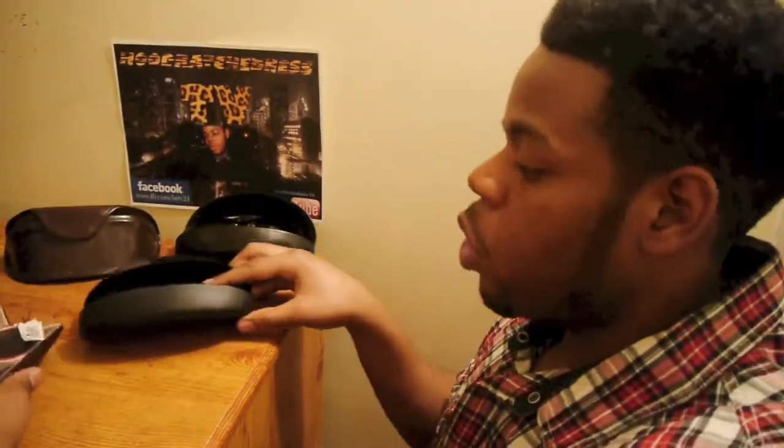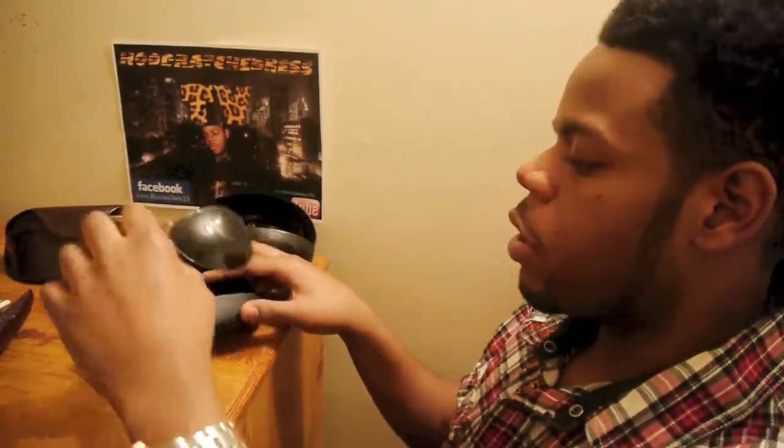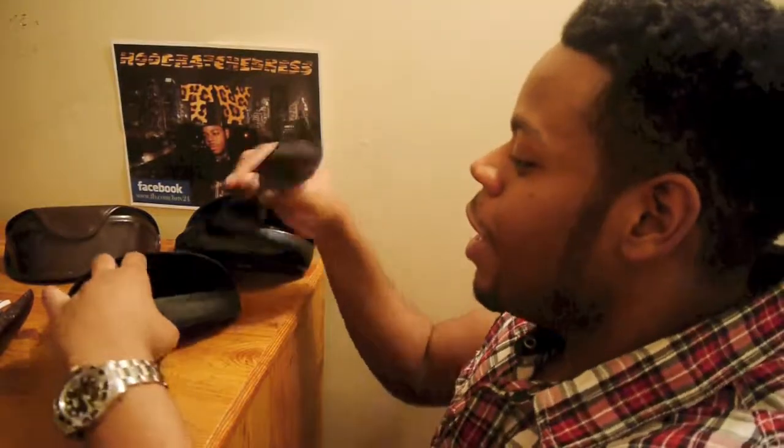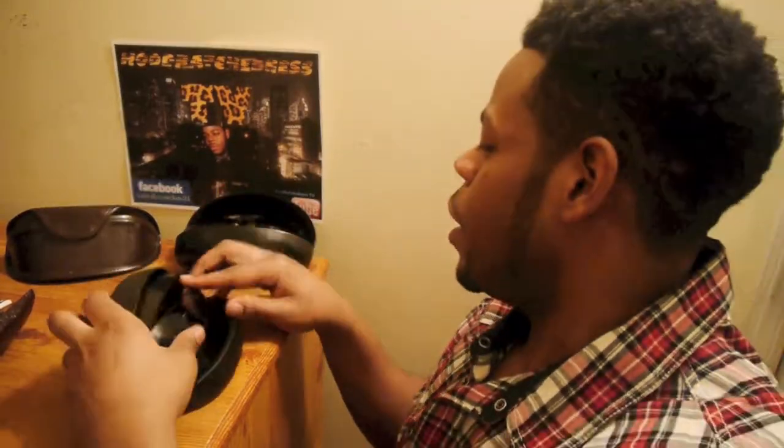The next pair that I'm going to show you is from Aldo that I actually got last year. Just some black aviator lenses. Dang, I feel like I'm ready to go to the airport. There's nothing like wearing sunglasses at the airport. I don't know, maybe that's just me, but it's such a great feeling.